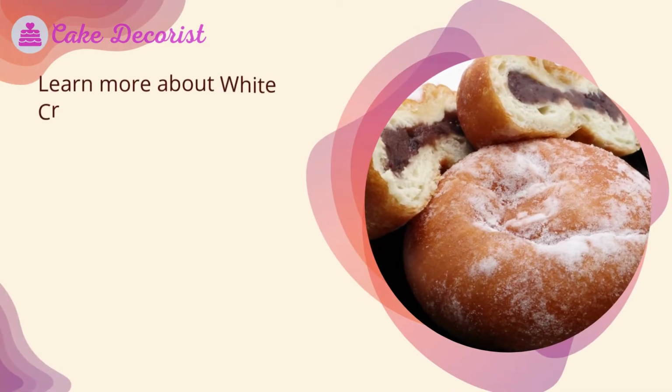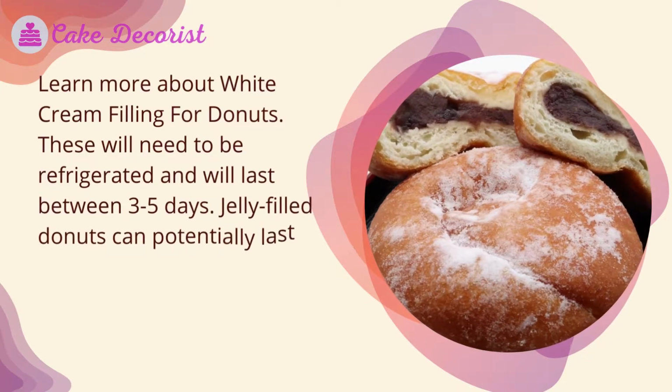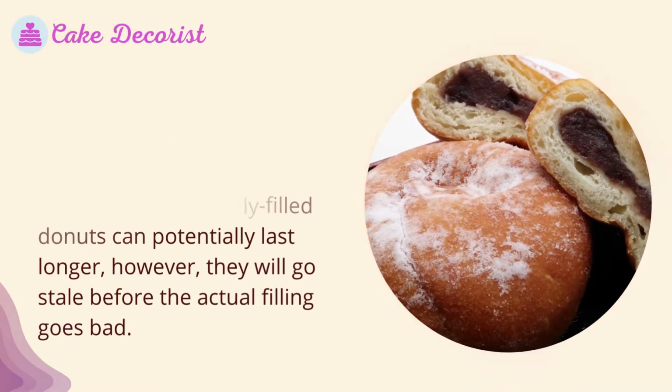Learn more about white cream filling for donuts. These will need to be refrigerated and will last between 3 to 5 days. Jelly-filled donuts can potentially last longer, however, they will go stale before the actual filling goes bad.